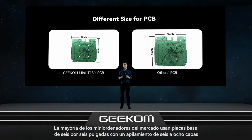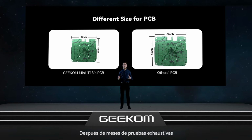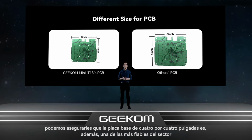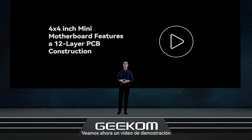Most other mini PCs in the market are using 6x6-inch motherboards of 6 to 8 layer stack up. But we have developed a smaller 4x4-inch motherboard of 12 layers for the Mini IT13. That's the reason why it can be smaller than the competitors. After months of thorough tests, we can assure you that the 4x4-inch motherboard here is also one of the most reliable in the industry. Now, let's watch the video demonstration.